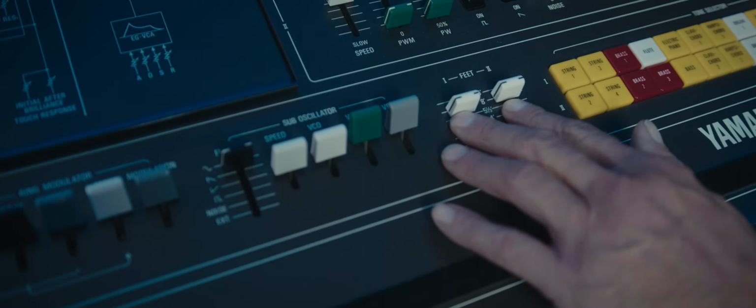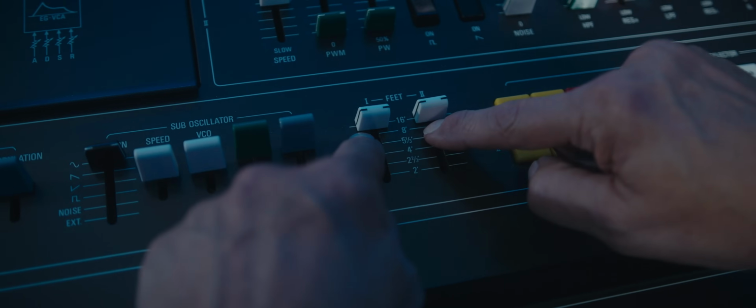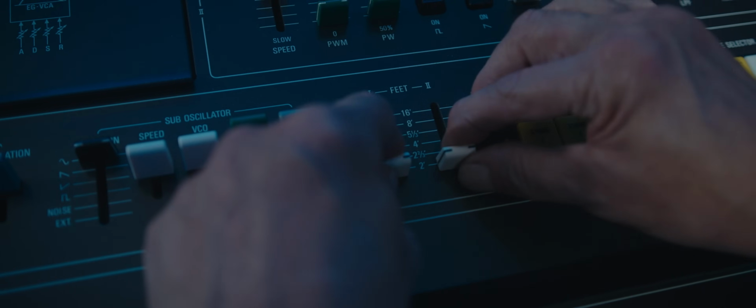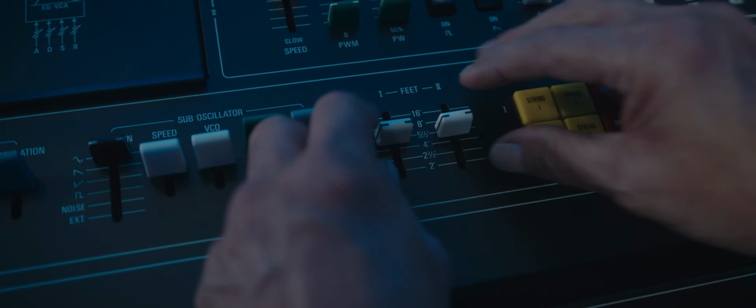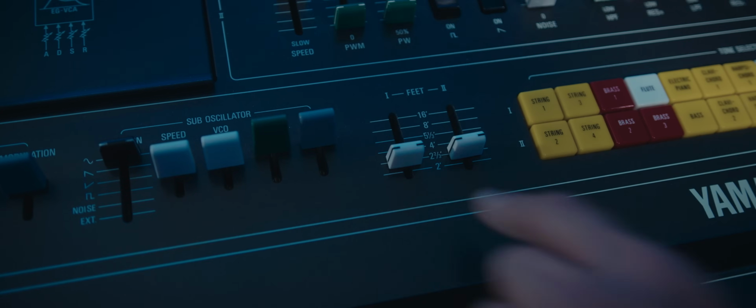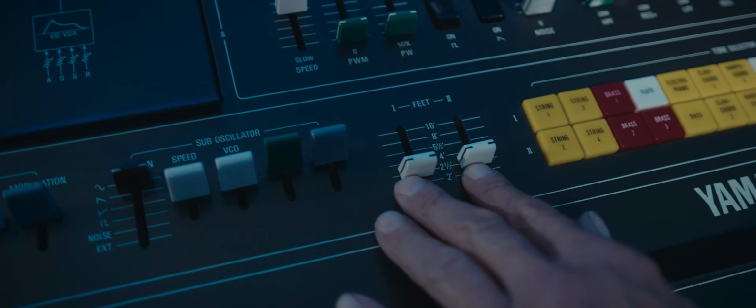Over here is our foot control, which is traditional 16-foot, 8-foot, 4-foot, and 2-foot. But they've also added 5 and a third, as well as 2 and 2/3, which musically can be very helpful.